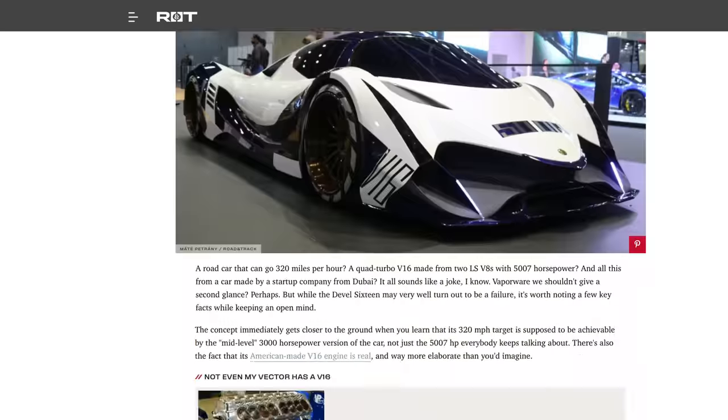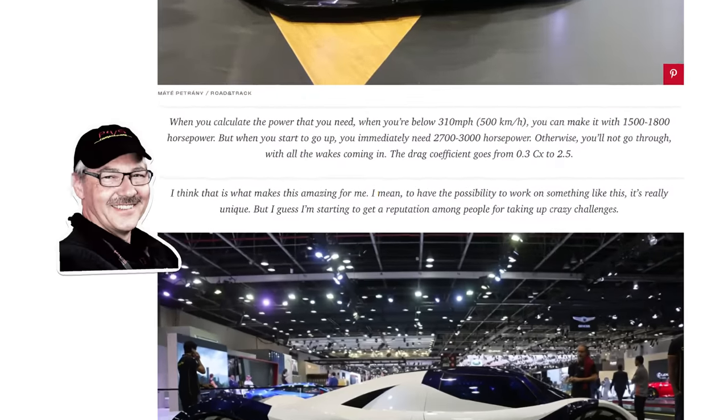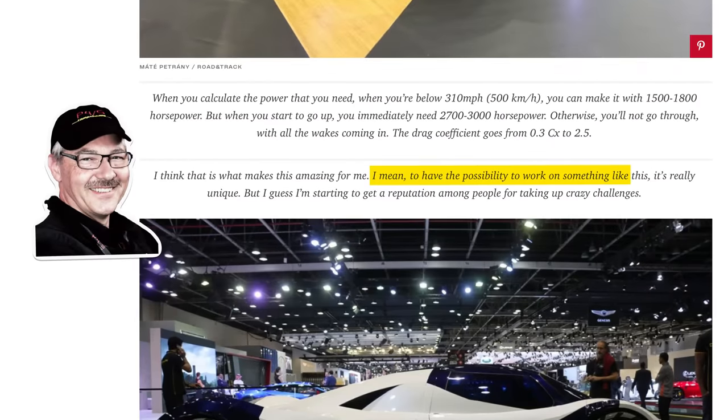Paolo loves a challenge, which is why he accepted the position as lead engineer on the Devel 16. In an interview with Road & Track, he said, quote, "I mean, to have the possibility to work on something like this, it's really unique, but I guess I'm starting to get a reputation among people for taking up crazy challenges." Many of the challenges that the team has had to deal with during the development of the car have to do with the insane forces a car is under at high speeds.